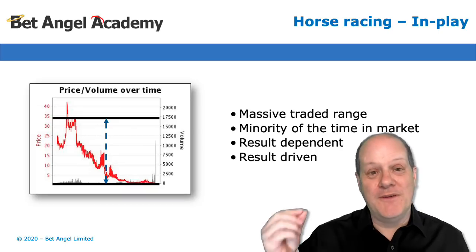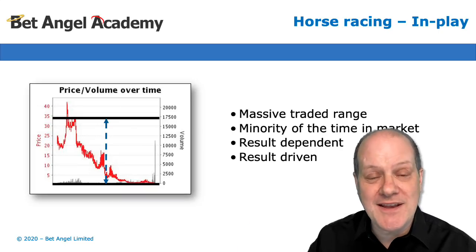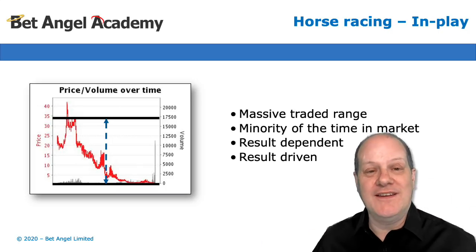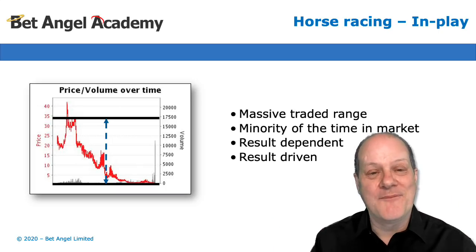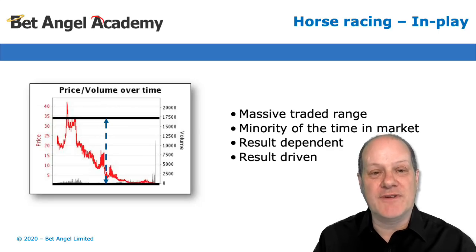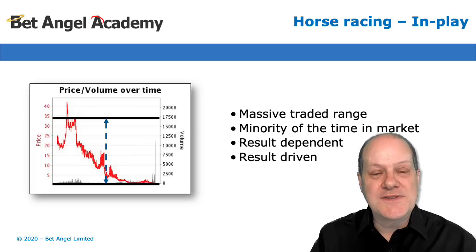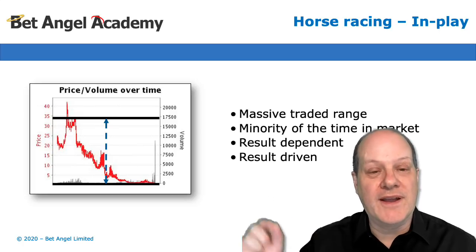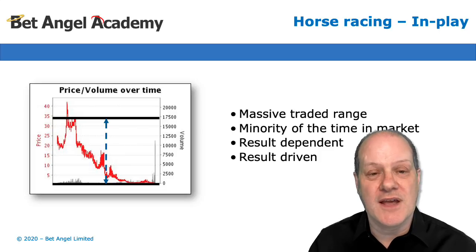But also, if you think about it from a trading perspective, your winning trade could be any number of points between the price that it went off at the start of the race and its winning price. So you also have to look at it slightly differently, because a lot of the time in play, you're saying, well, how much is the price going to move before it goes in the direction and before the result becomes apparent as to how the horse is going to win.